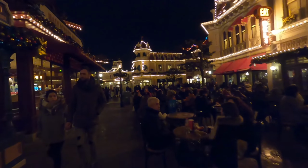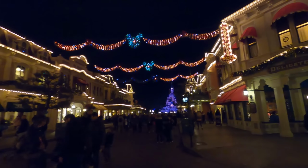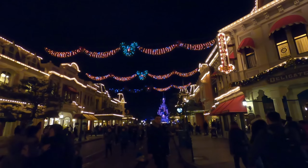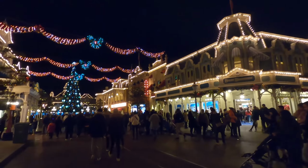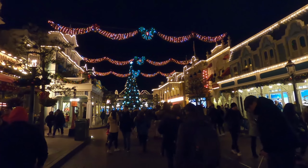Yeah guys, so as Silent Night plays in the background, that's gonna do it for our day from Disneyland Paris. Take one more look at the castle. One more look at the decorations. One more look at the Christmas tree. And one more look at the overhanging lights.